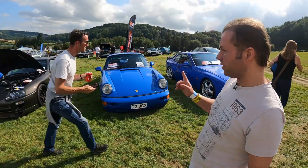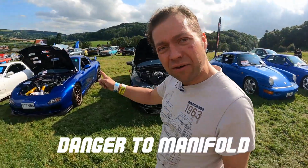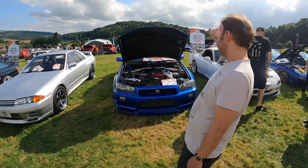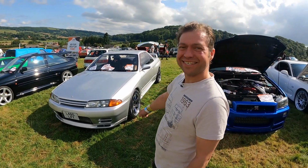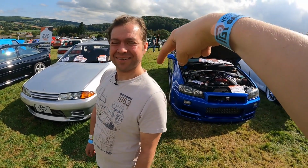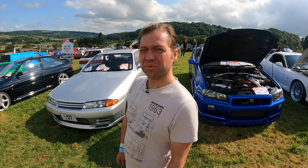944, I think. 964. 9-second car. You never had me. R34. R34. And an R32. This is my favourite one. You know I love the R32. There's one missing between them, that's my favourite. The 35? No, the 33. 33? Yeah. That's how numbers work.